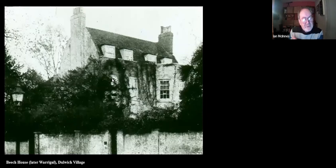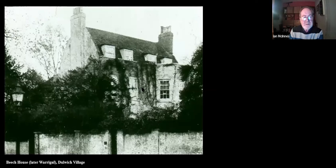Dulwich Village, there's the seat on the corner, the Dulwich Society seat. And if you can imagine roughly where that house is, the next house north was this one, Beach House, later, very late in its life, called Warrigal, but it stood roughly just beyond where the school is. And in fact, the school was built, and Turney Road for that matter, were built in the grounds of this house, which was still here in the very early 1920s, but not long after that.